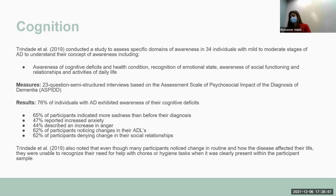In regards to their emotional state, 65% of participants indicated more sadness than before their diagnosis. 47% reported increased anxiety, and 44% described an increase in anger. 62% of participants denied change in their social relationships, and 15% considered their family members as friends. 62% of participants noticed changes in their ADLs, while 35% did not.